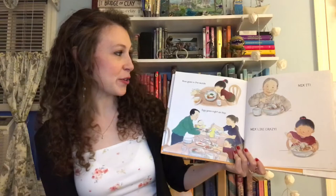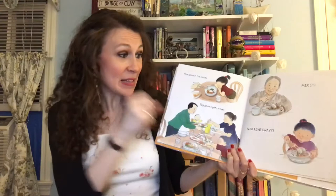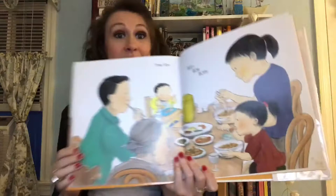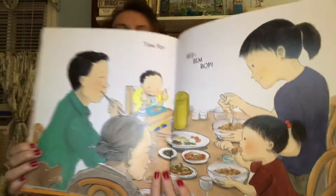Rice goes in the middle. Egg goes right on top. Mix it! Mix like crazy! Time for Bee-Bim bop. Finally got that delicious Bee-Bim bop.